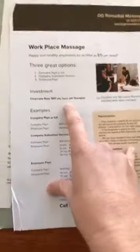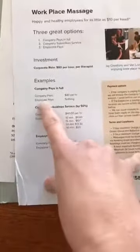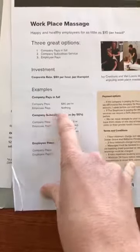The investment was $80 per hour per therapist. In the first example, the company pays in full: it's $80 per hour, and the employee pays nothing.